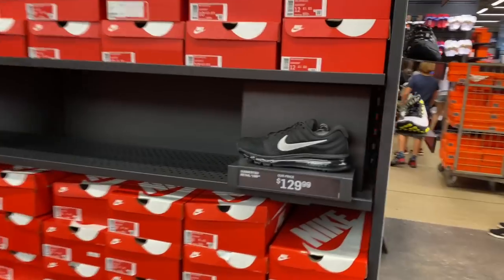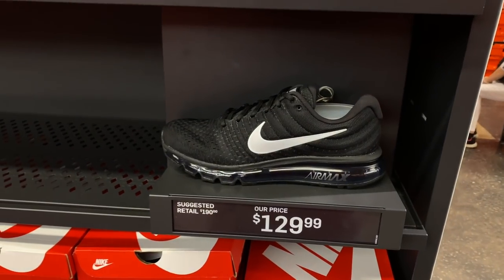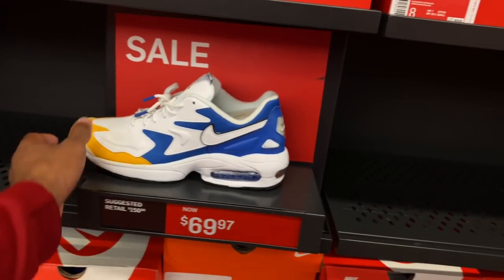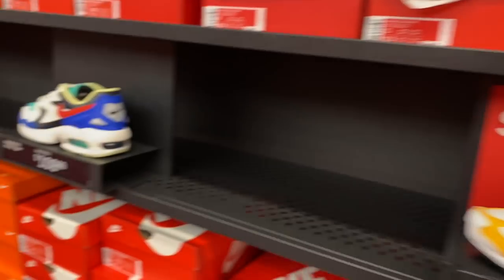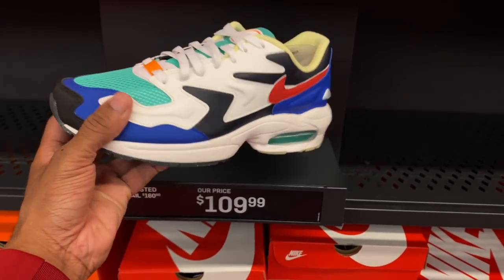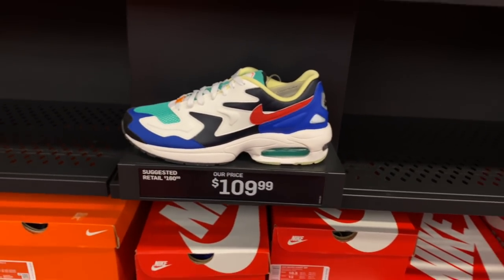Oh, hell no. Hard pass on these joints, bro. You already know how I feel. Man, I cannot stand these, man. 130, but I gotta report the news, man. These are the Air Max 2 Lite premium joints for 70. Colorway's cool. And this is the most expensive Air Max 2 Lite I have seen since the Atmos joints with the multicolors. These are going for 109. Multiple sizes in those as well.